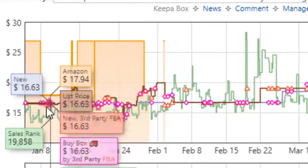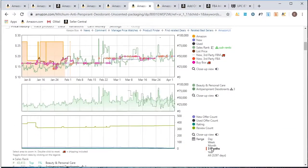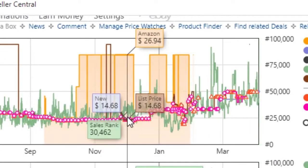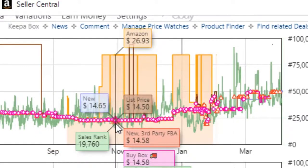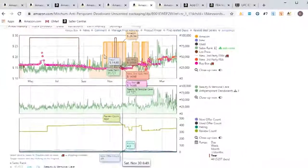Right? And even when Amazon drops their price over here, the buy box seller is at $16.63 and Amazon's almost $1.50 higher at $17.74. And if we expand this to a year, we'll see that common trend here that Amazon's always listed much higher on this listing, sometimes over $10 more than what the buy box price is. So whenever I see Amazon on a listing like this, I'm perfectly okay, and you should be perfectly okay jumping all over this listing, because that's an indication that they're not going to be competed for the buy box and they're not going to give you any troubles when you're selling on this listing.